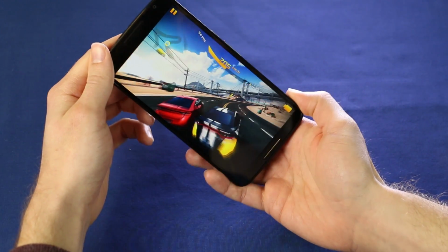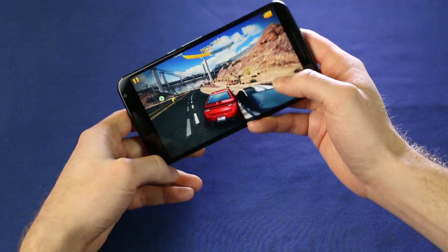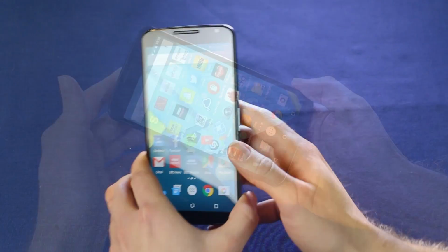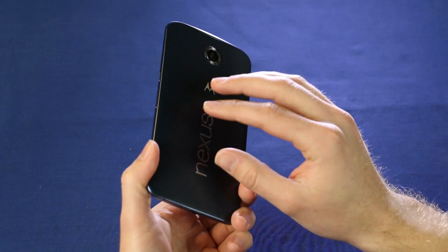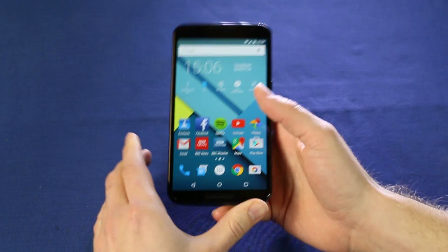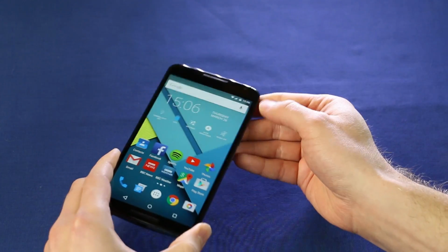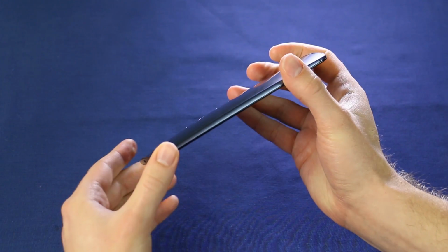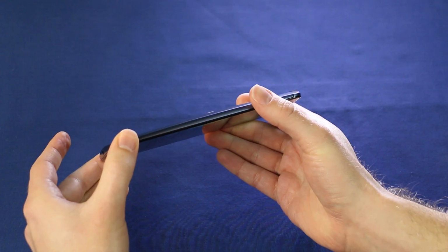Really crisp screen, really nice frame rate. Absolute joy to play games and use your apps on. So combining that super fast 805 processor, which stays nice and cool, it never gets hot to the touch or anything, with the stock Android experience means you get a blisteringly fast phone, and is definitely a key feature of the device and something that a lot of people would want to buy it for.